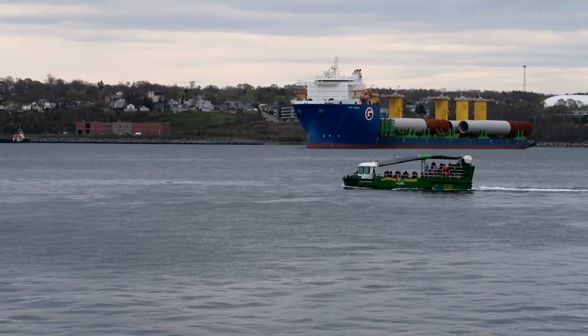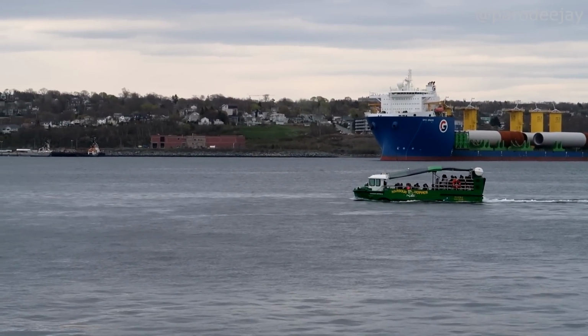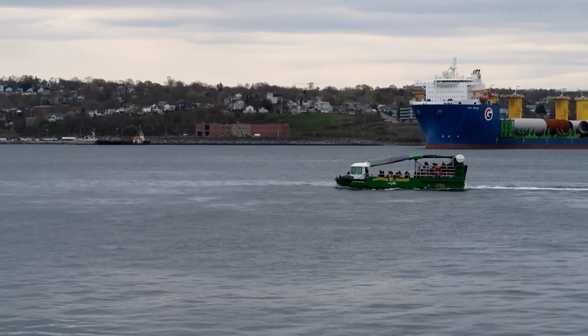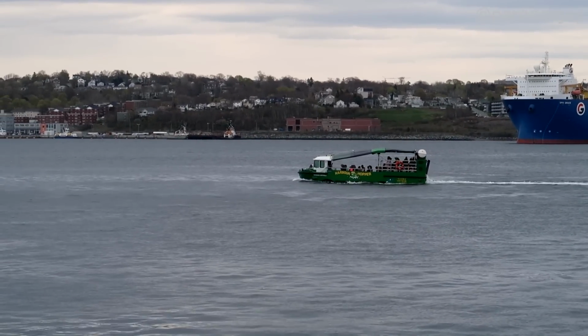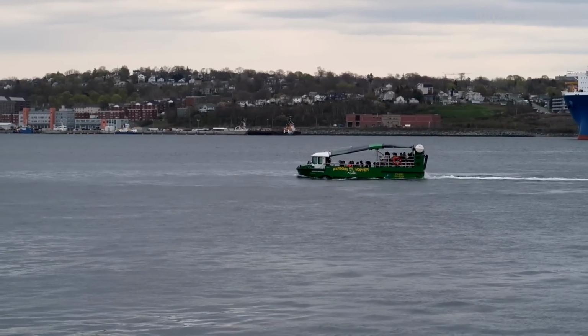Well, it looks like the Harbor Hopper people have hit the water officially. The air gun, nail guns, that's what they're called. Go duck, buck, buck, buck, goose.